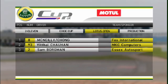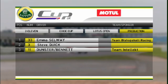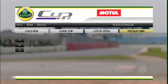The Lotus Open class, very closely contested. Paul McNeely and BJ Chong win it from Vital Chahun, a great drive to sixth, and Sam Baldwin third, with Emma Selway winning production from Steve Quick, and then Chris Dunster and Phil Bennett rounding out the podium.